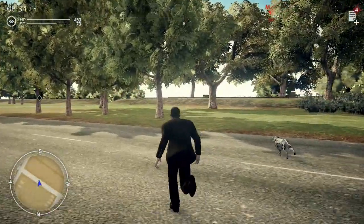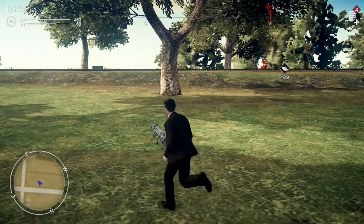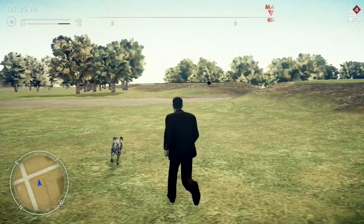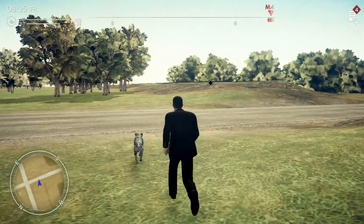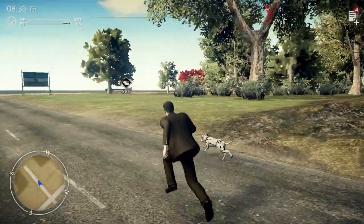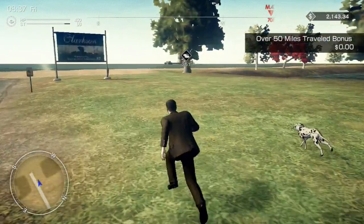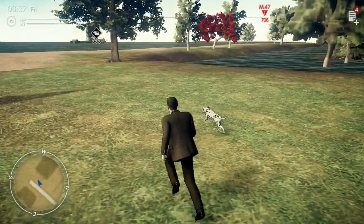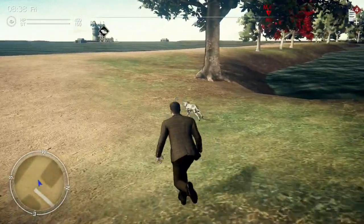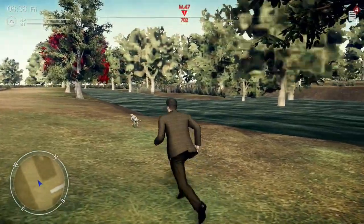Where are you going? Where are you taking us? Are you going to that red tree? Yes, money. Where you going? Are we there yet? If you're going to this red tree, I could have found that on my own, you know.